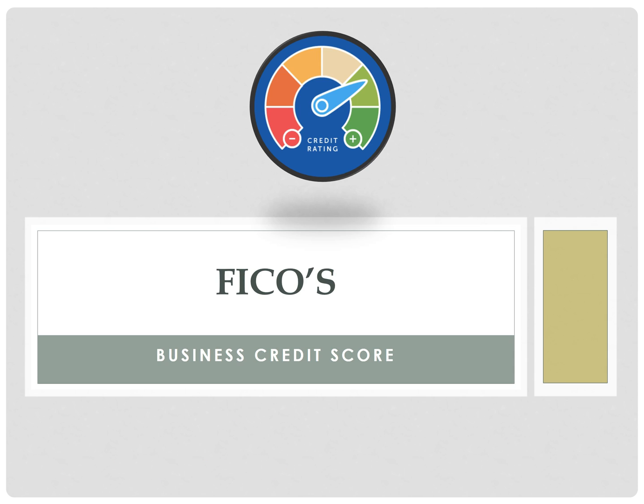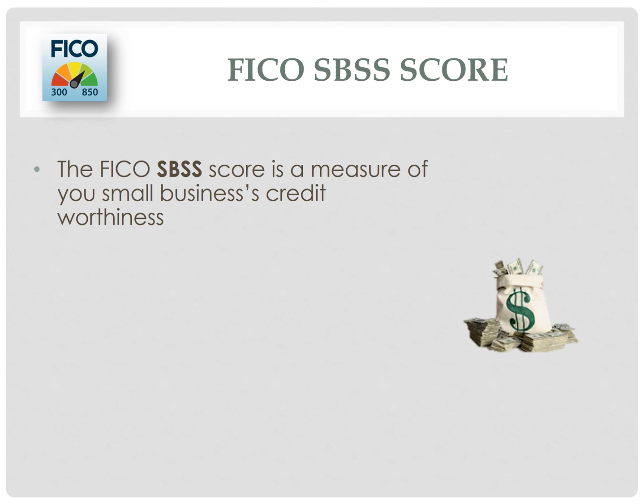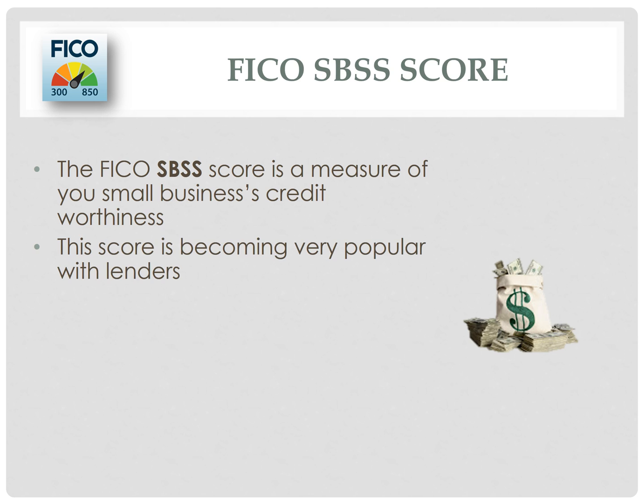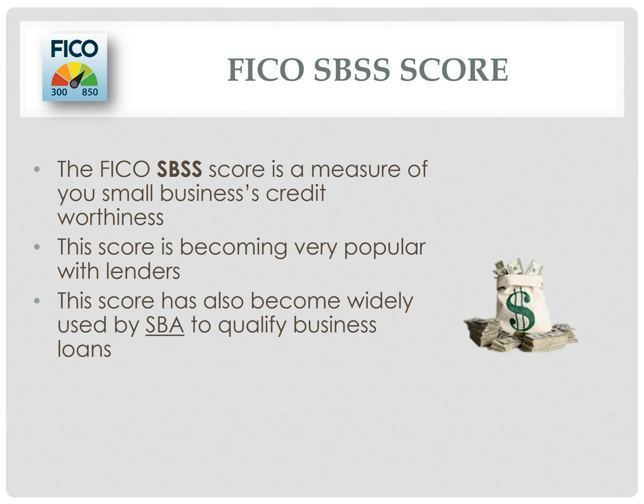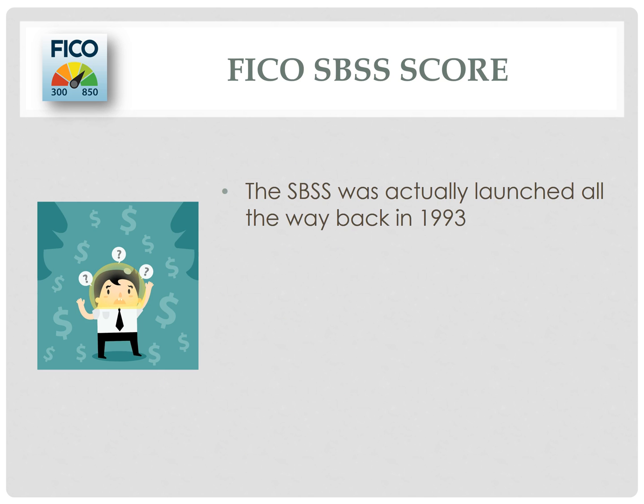FICO's Business Credit Score. The FICO SBSS score is a measure of your small business's credit worthiness. This score is becoming very popular with lenders. This score has also become widely used by SBA to qualify business loans. It's based on both your personal and your business credit history, not just your business as the main business scores do now. The SBSS was actually launched all the way back in 1993.